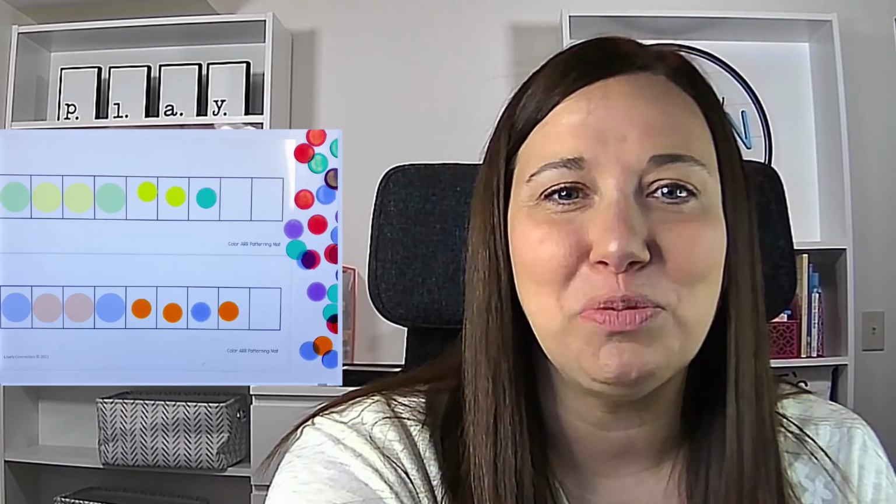I like providing open pattern mats, but I also like to provide already started pattern mats, because many times I've found that with the open pattern mats, they will just go ahead and do A, B, A, B, A, B, because that's what's easiest to them. And so this helps me push them a little bit further in their patterning and provide some mats with patterns already started. So like this one already has a green, yellow, yellow, green, and then the rest is left for them to fill in.